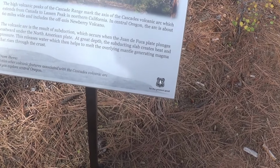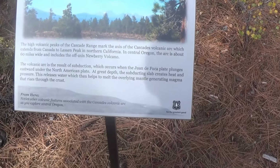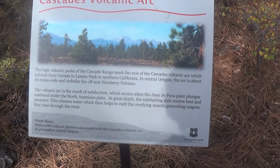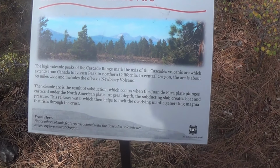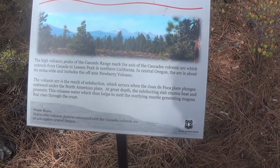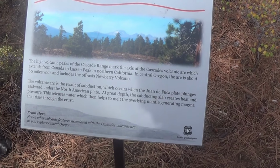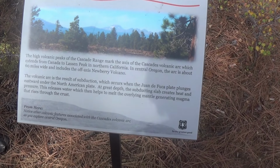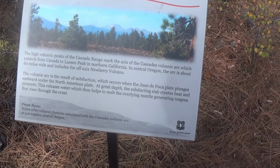The volcanic arc is a result of subduction, which occurs when the Juan de Fuca plate plunges eastward under the North American plate. At great depth, the subducting slab creates heat and pressure. This releases water, which then helps to melt the overlying mantle, generating magma that rises through the crust.